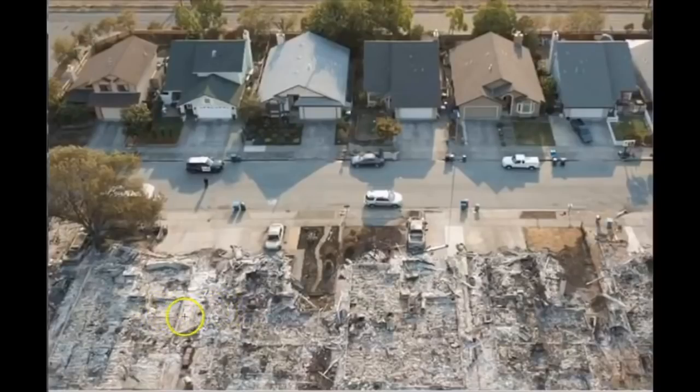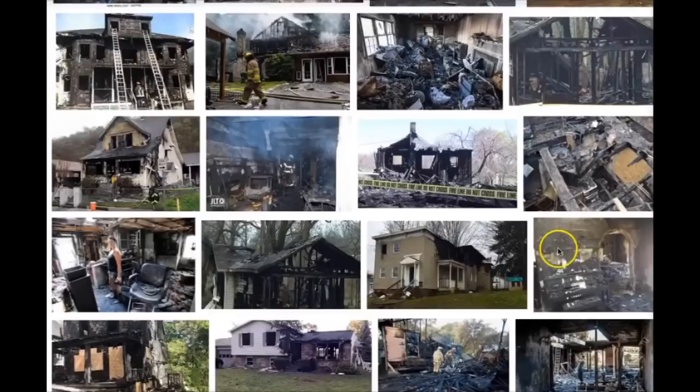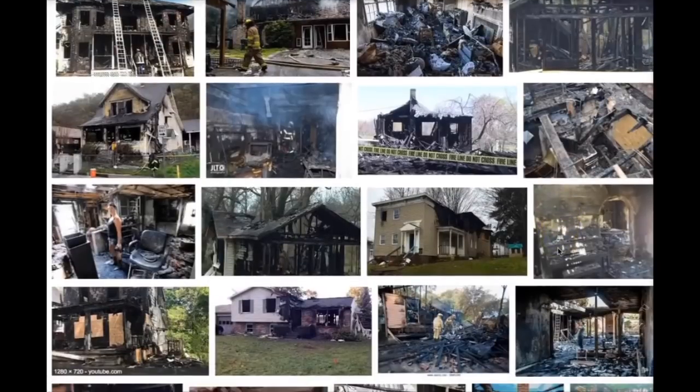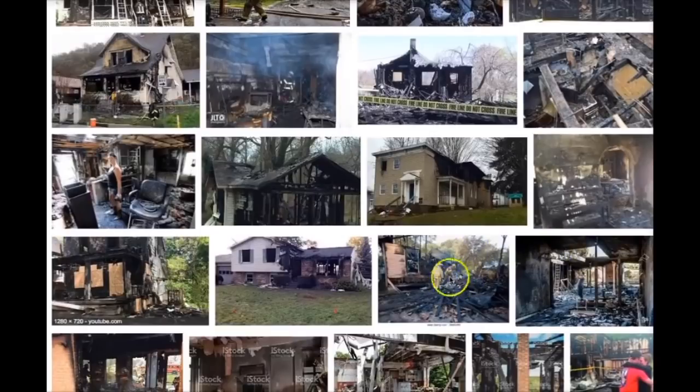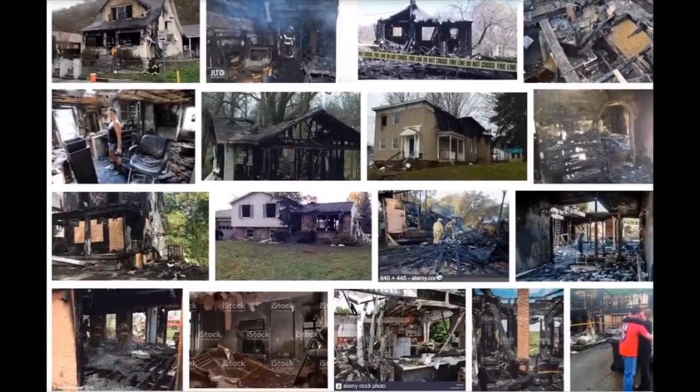There is no evidence of anything here. Nothing. Now let's just Google house fire aftermath real quick. This is house fire aftermath. Again, one house, one fire. Firemen get there, put it out. I understand all that. But look at how much is still left intact.